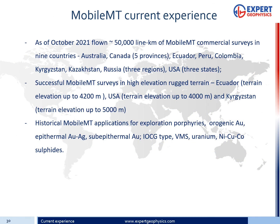As of October 2021, Expert Geophysics has flown over 50,000 line kilometers of MobileMT commercial surveys in 9 countries, including Australia, Canada, Ecuador, Peru, Colombia, Kyrgyzstan, Kazakhstan, Russia, and the United States. Several of these surveys were performed in rugged terrain. MobileMT surveys have been completed for exploration programs for porphyries, orogenic gold, epithermal gold-silver, sub-epithermal gold, IOCG, VMS type, uranium, nickel-copper sulfides, and kimberlites.